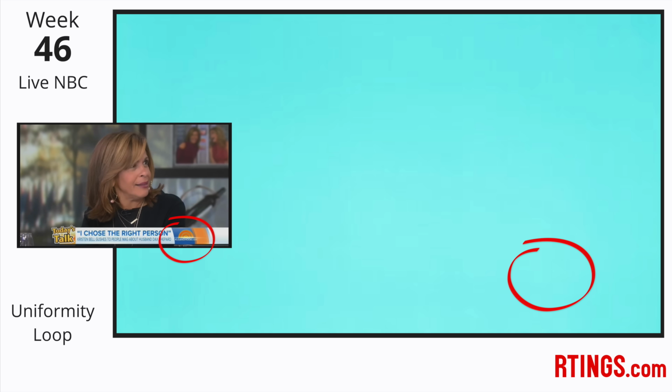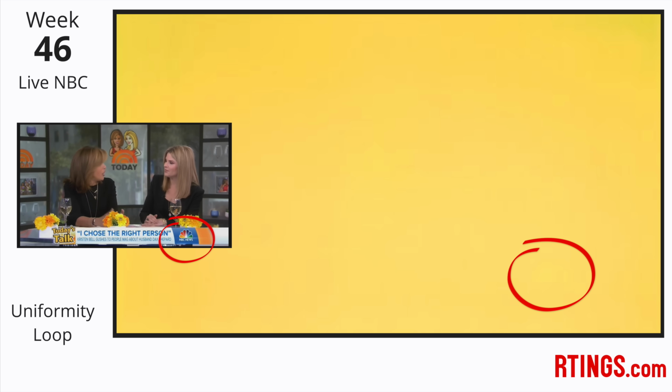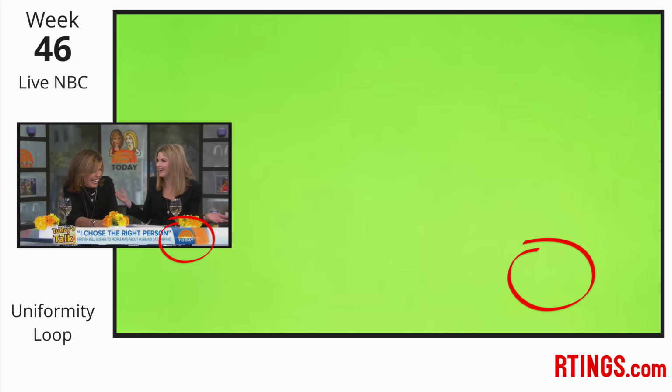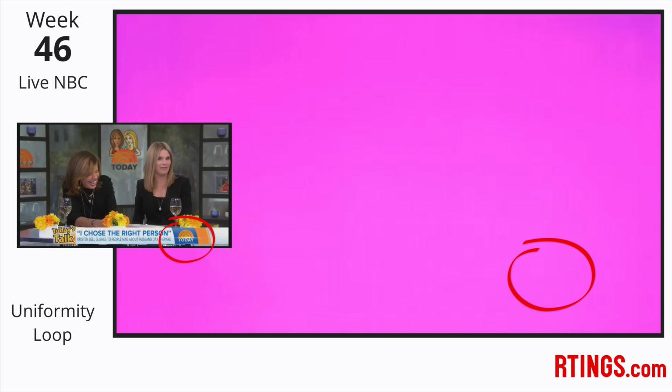On the TV displaying a live NBC cable feed, the Today Show logo has started to become faintly visible near the lower right-hand corner, but this is only visible in test patterns after about 4,000 hours of usage. This is strange, as we didn't expect it to cause issues, as the logo isn't present often, but it is quite saturated. This isn't visible in normal content though, so it isn't a problem.